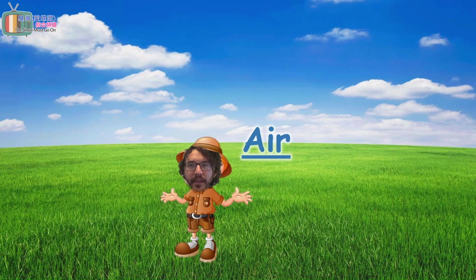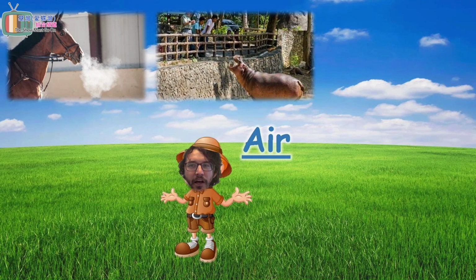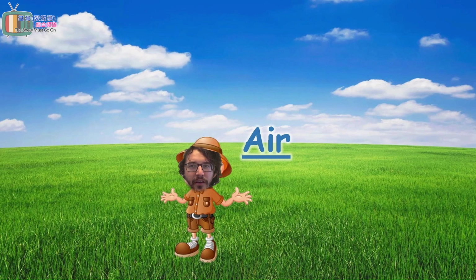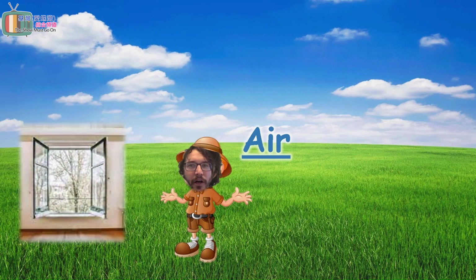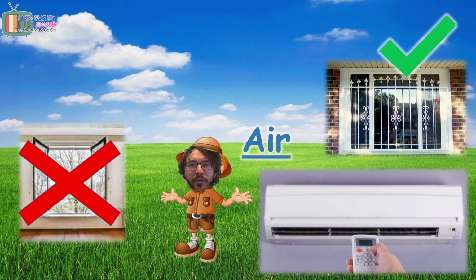All animals need air to survive. This is why animals in the zoo have nice open enclosures. If you leave your pet at home, make sure that they are able to get fresh air, so we can leave a window open, but only if there's no way for the pet to get out through the window, or an air conditioner with fresh air blowing.